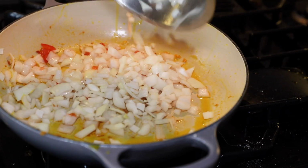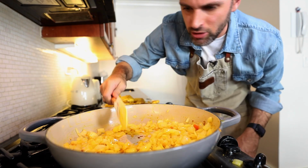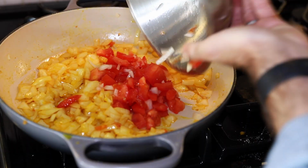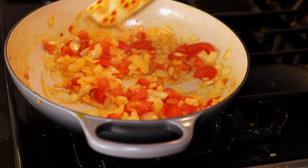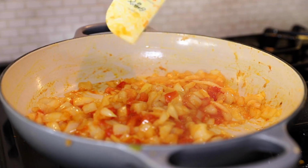Okay, add in the onion, sweat the onions out for a bit. Just gonna make them a little translucent. Throw some on the floor. Add in my chopped tomato. I'm gonna keep this on medium heat and cook these guys just like this for 10 minutes. Of course, stir them around.